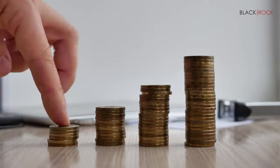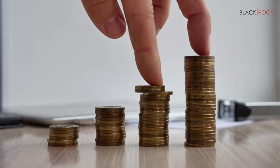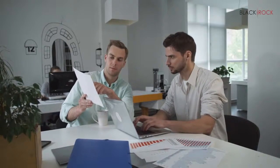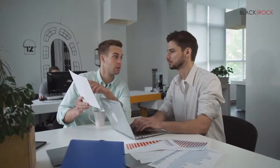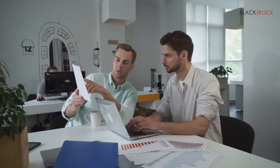And if you're tired of high card processing fees in QuickBooks, then pay very close attention. Many small business owners suffer from the idea that getting better rates means you have to process payments outside of QuickBooks and reconcile the batches yourself. But nothing could be further from the truth.